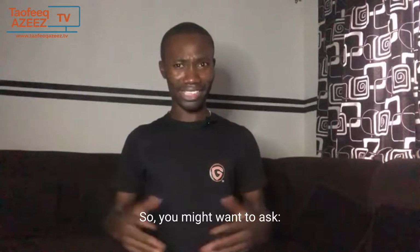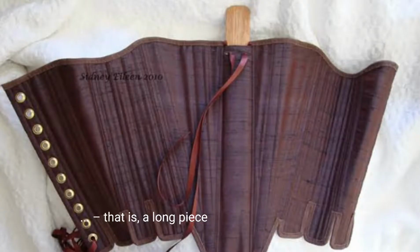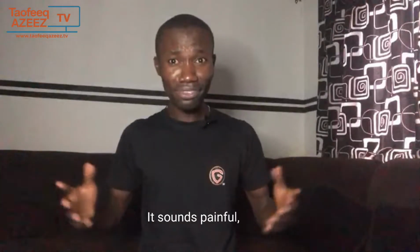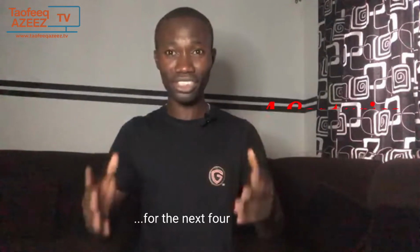So you might want to ask, how did they get their stiff shape? Well, most of these corsets were made with busk, that is a long piece of wood or whalebone sewn into the casing. It sounds painful, right? But these body cinching contraptions were popular for the next 4 centuries.